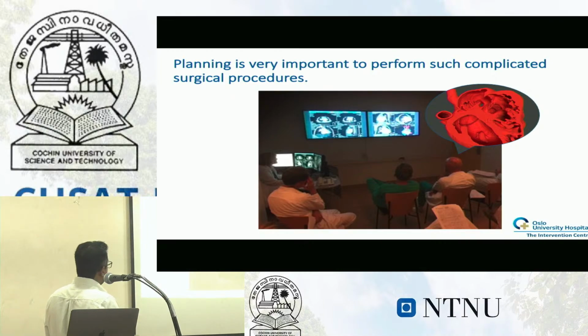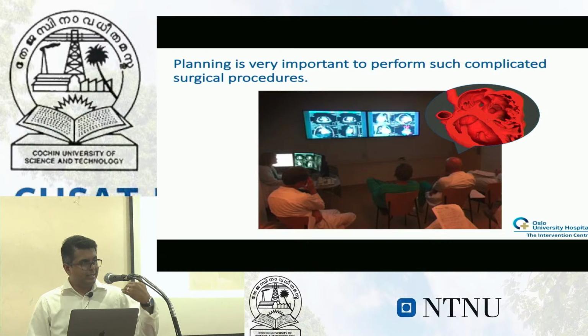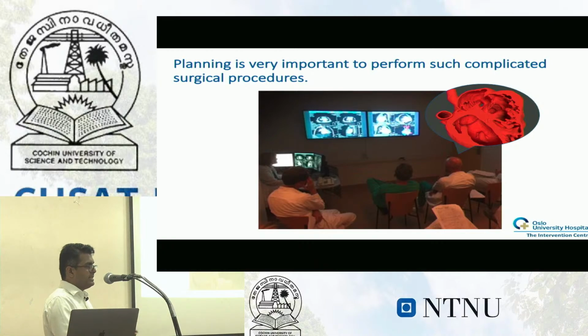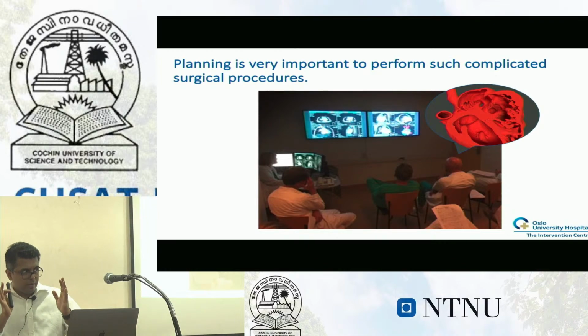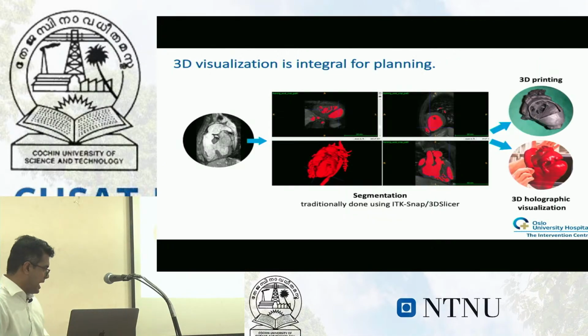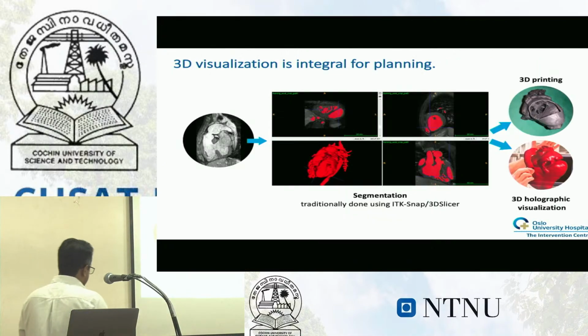Then everyone will be creating 3D models in their mind. And as before, that might not be accurate. And this is where it really has to be exactly accurate. Everyone has to understand the 3D model exactly as it is. So planning is important. This is done in two ways: the 3D model, which you obviously know about with the HoloLens visualization, but also the 3D printing.